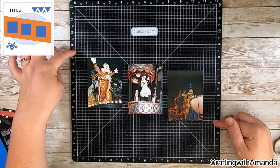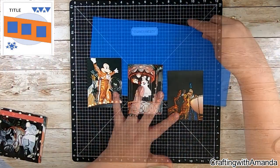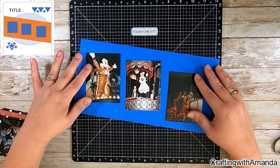So now I'm trying to figure out how I can do the banner in the back with the sides, because if you turn a 12 by 12 at an angle, then you're not going to have a full width that whole way.